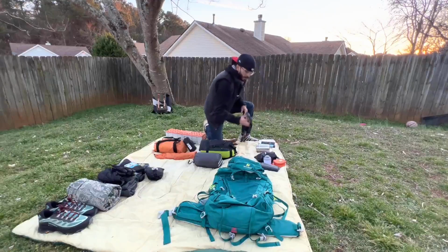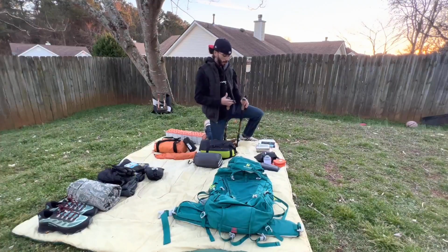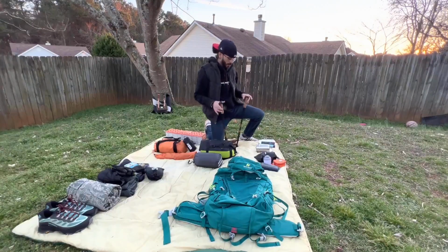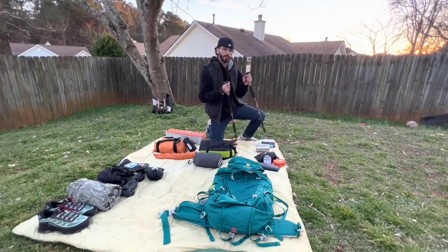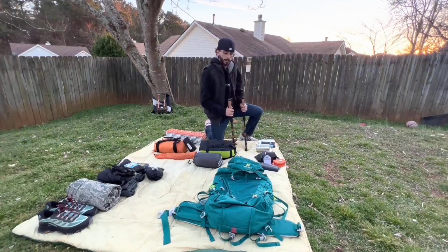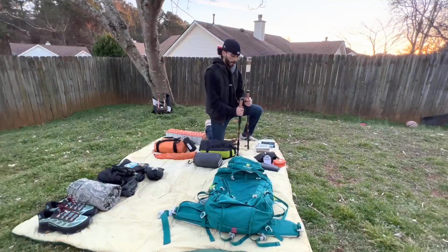Also, quick tip as far as when you're utilizing these trekking poles, the proper way of utilizing them: you want to put your hands through, under, that way it will give you more support and you'll be able to control it and put less pressure on you whenever you're utilizing them.